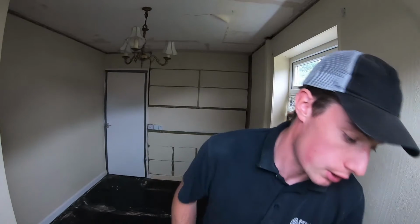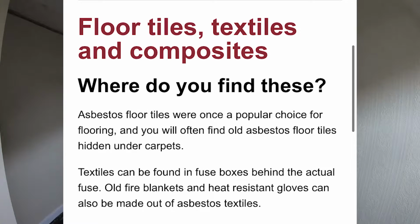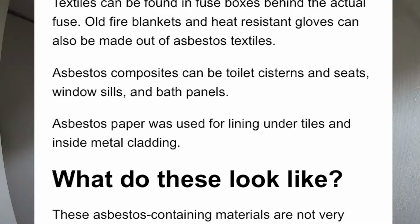So yeah, I'm just going to read to you from the HSE website. So I'll put this up on the screen. Floor tiles, textiles and composites, where do you find these? Asbestos floor tiles were once a popular choice for flooring, and you will often find old asbestos floor tiles hidden under carpets, which we have here. Textiles can be found in fuse boxes behind the actual fuse. All fire blankets and heat resistant gloves can also be made out of asbestos textiles. Asbestos composite can be toilet cisterns, seats, windowsills and bath panels. Asbestos paper was used for lining under tiles and inside metal cladding.